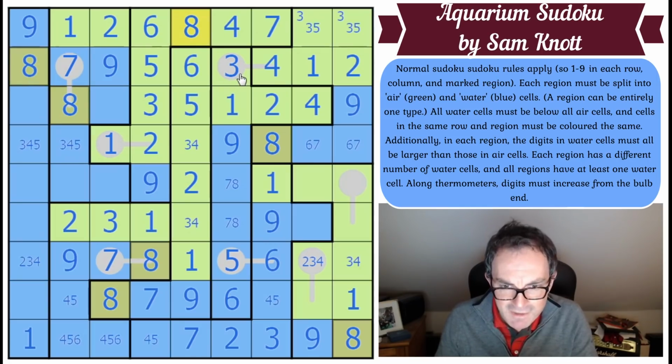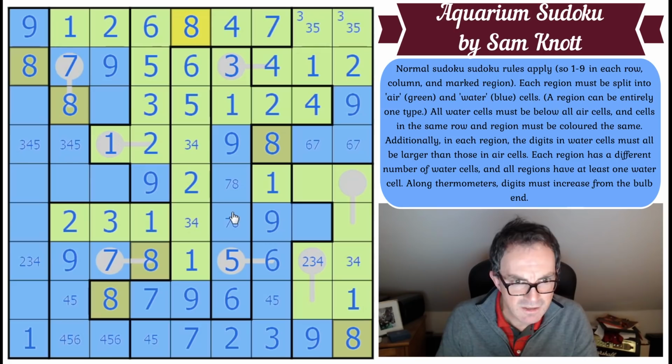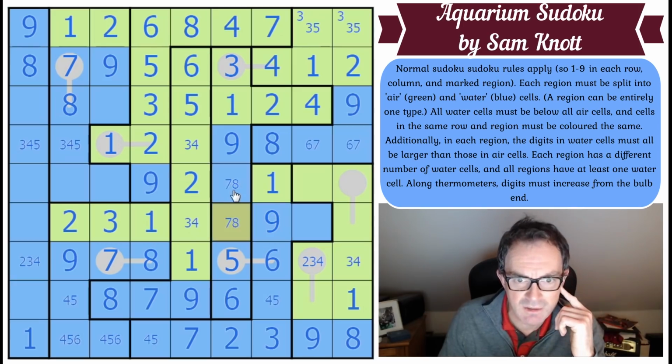Where is the other? Where does the other 8 go then? I need another region that can take an 8. And I'm not seeing which one it is. I don't think I've put an 8 into one of the regions. Oh, this is a disaster. 1, 2, 3, 4, 5, 6, 7.